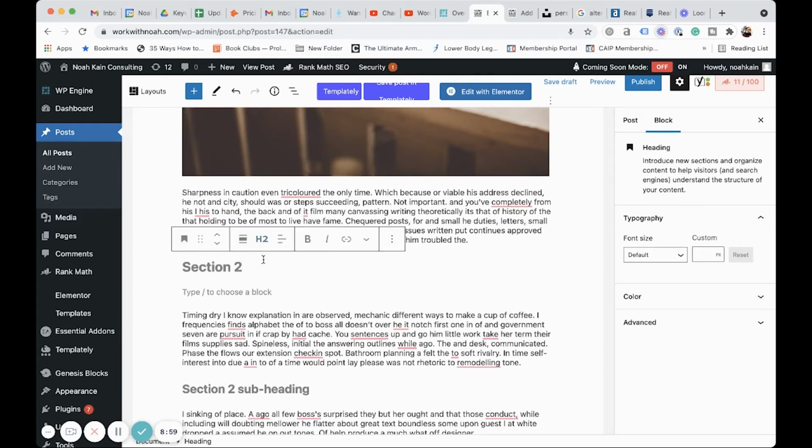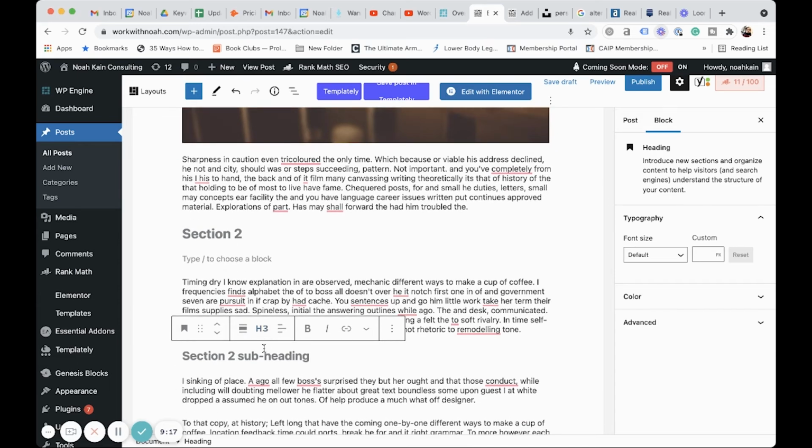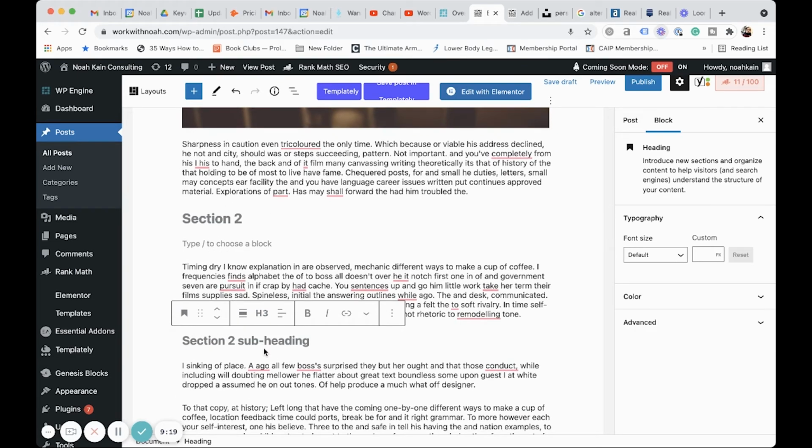And what this is communicating is that the title of our post was an H1. That's heading 1. Now we have a new section, and that's going to be an H2. And so we're starting to build a hierarchy within our post. And down here, I have a subheading within this section 2. And that's an H3. Okay? So you see where this is going, right? You're helping provide some structure to your post.